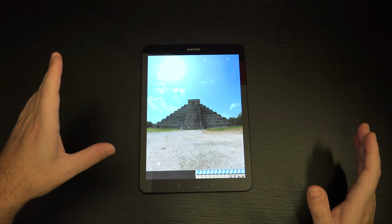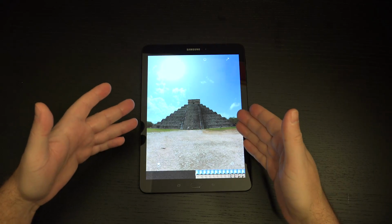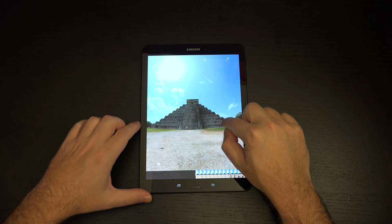Editing now has finally become available on the Rylo itself, so you don't have to download every single clip into their application and use it. But let's go ahead and just take a look at what it's capable of.